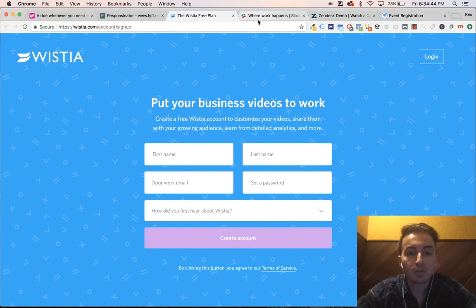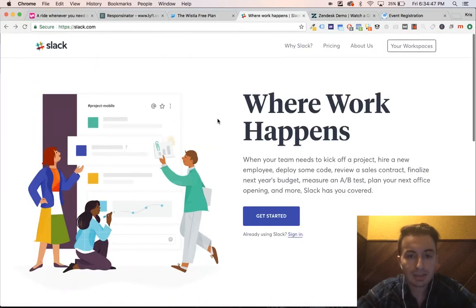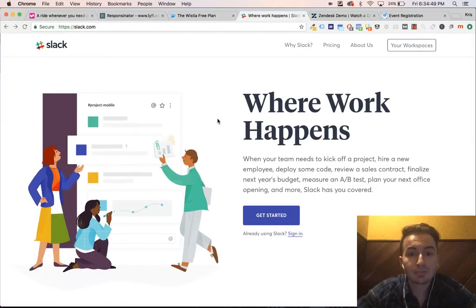So we're going to move on to the next one, Slack. We use Slack a ton here at Momentum. It's our favorite tool for communication.